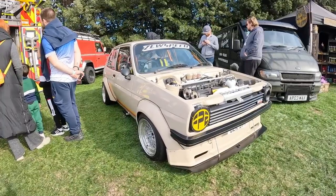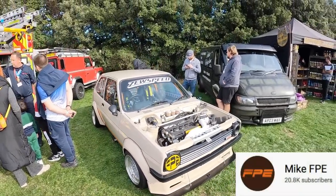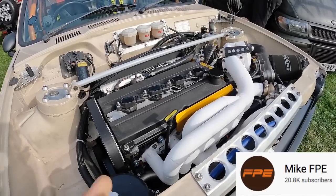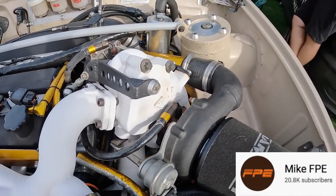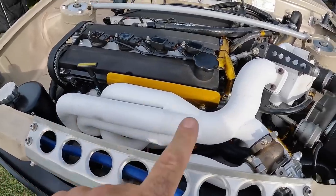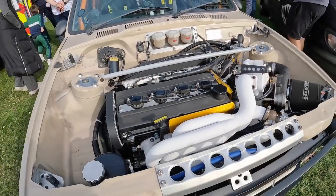Yeah, one car I definitely want to film before we get out of here. This beast of a Mark I Fiesta that belongs to the world famous Mike FPE that's over there. It's running a compound turbo Zetec setup. You see the two turbos there. Quite recently had all this ceramic coated to help with engine temperatures.